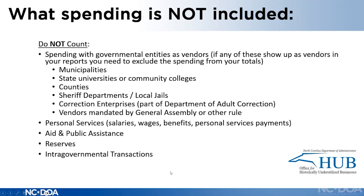And when we look at state term contract versus commodity or services, if it's in state term contract, that's the only place we count it. We don't also count what was done as a commodity or a service. So a service or a commodity would not be on state term contract, but there could be state term contracts that have service or commodity related things in them. You just don't count them in both places.